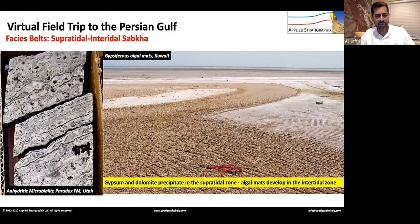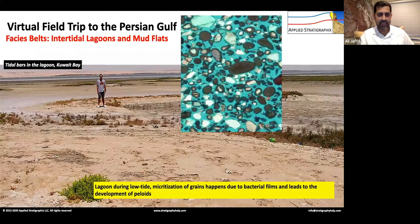On the left is a picture from the Paradox Formation, and you're looking at very similar facies in core. You've got an anhydritic microbialite, which is just a fancy way of saying that you had gypsum-covered bacterial mats. And of course, you know how gypsum is not very stable. You could increase the temperature to about 90 degrees or so, and then gypsum goes to anhydrite, or you could bury it. Even at a burial of 600 meters, gypsum will go to anhydrite. So that's what we see a lot more in the rock record. But that's the Sabkha.